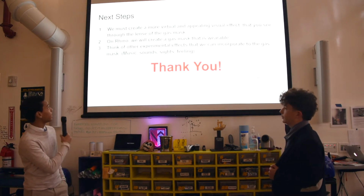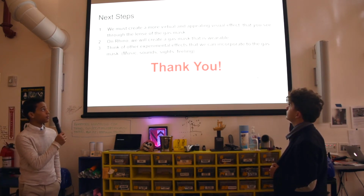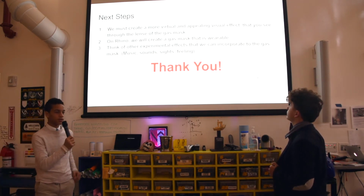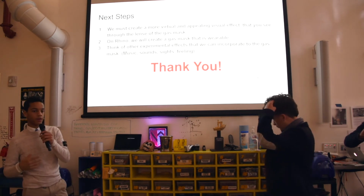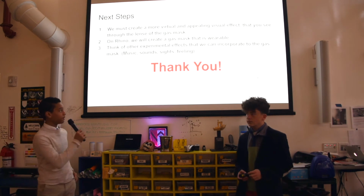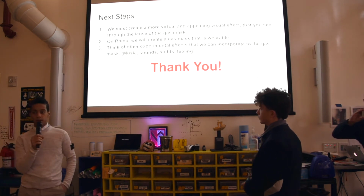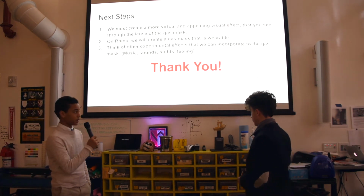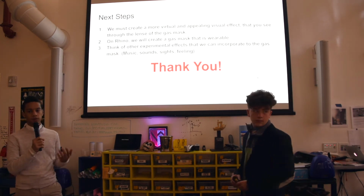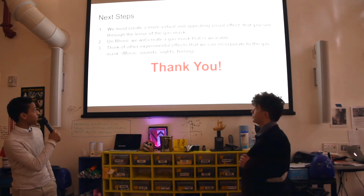So the next steps we take are to create a more virtual and appealing visual effect. We need to make the thing that you see on the inside look a lot nicer and a lot more inviting. And then in Rhino, we have to create a gas mask, which we're actually in the process of doing right now, making it look as much like a gas mask as possible to give the effect.